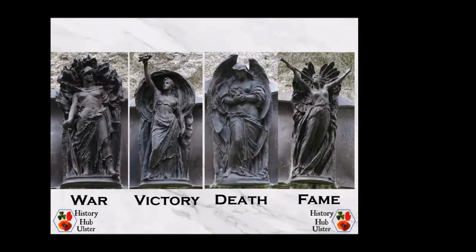These are the four figures that are at the corners of the belt that runs round the side of the memorial. So you've got four angelic figures, all are female and all are scantily clad. War is depicted with a fire and a sword, and a shield. The sword's in the right hand and the shield is in the left hand. Victory is depicted by a figure with a laurel wreath in her right hand and a palm frond in her left hand. That's very similar to the one in Omagh, only they're reversed. In Omagh, the laurel wreath is in the left hand and not the right hand.